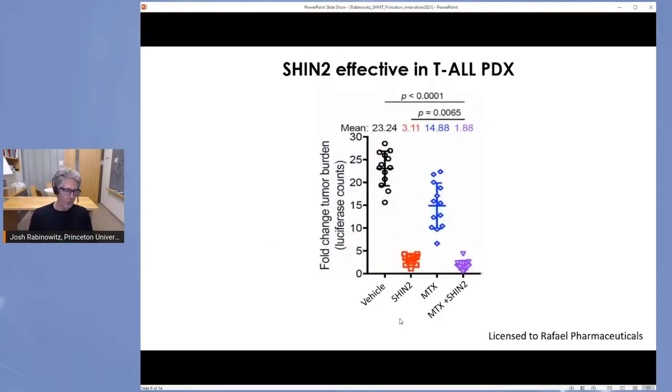We didn't stop with these animal models of cancer. We also wanted to go forward to use the most clinically predictive models, which are patient-derived xenografts. And again, you see strong activity of our new SHMT inhibitor and also combination activity with methotrexate. And based on the strength of this data, this program was out-licensed to Raphael Pharmaceuticals, who's very actively pushing it forward towards the clinic. Hopefully within 18 months, we'll have initial human testing to report.